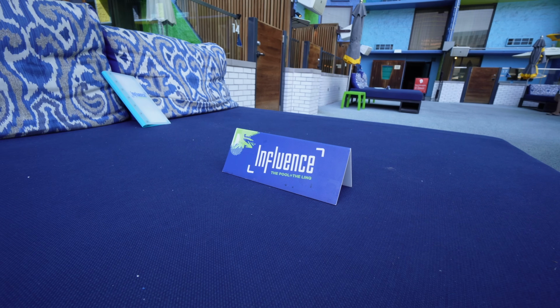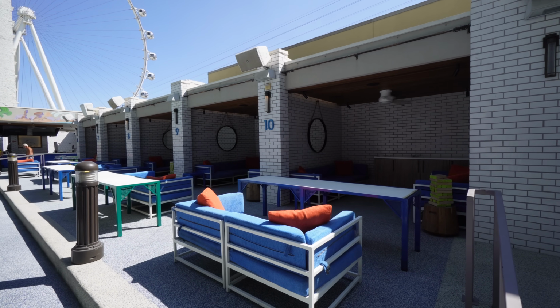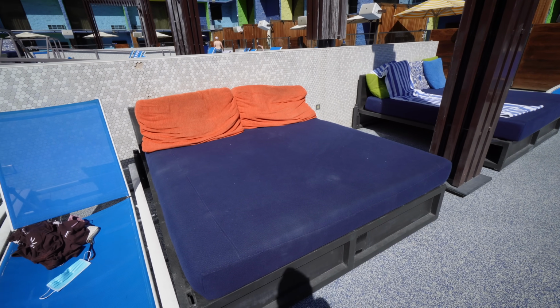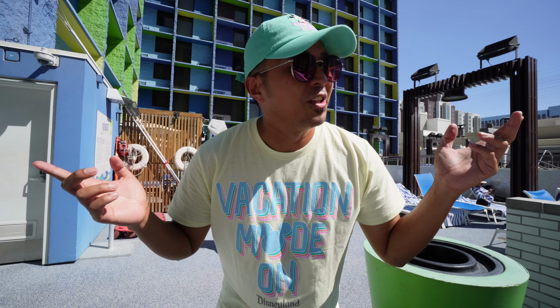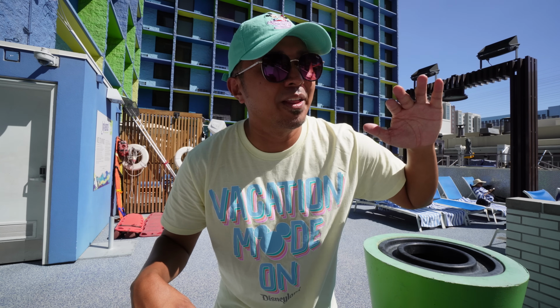All right, Jaycationers, so it looks like they have day beds, cabanas, private rooms here which you can rent out. They also have a separate little jacuzzi pool over here with see-through glass, a nice little bar here. So it's a pretty cool spot for adults. You can see the LINQ Promenade from here. You can see the high roller and the flamingo.